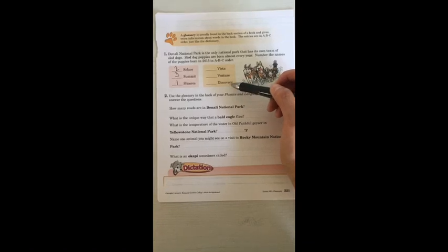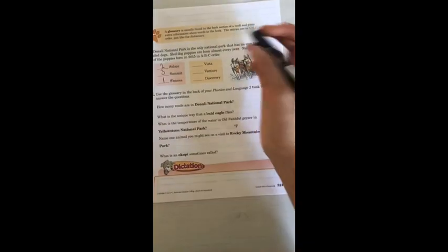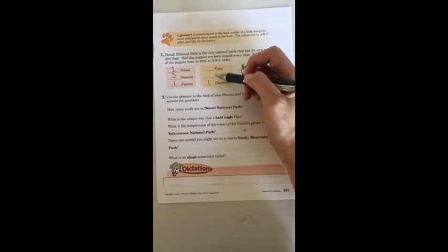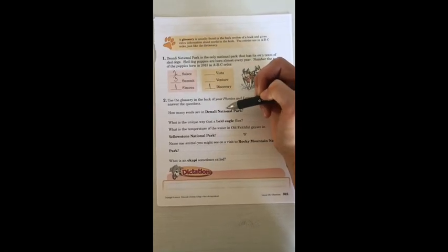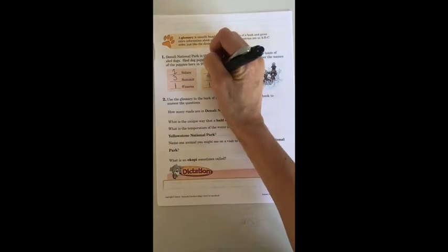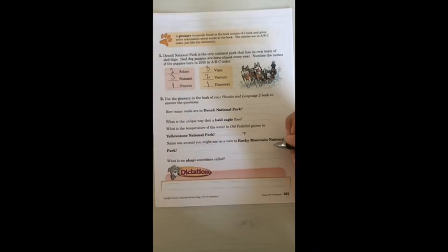Okay, the next one. Vista, venture, or discovery. Well, this is pretty simple because D is pretty early in the alphabet, so we know that comes before V. Now these next two start with V, so let's look to the second letter. We have VI and VE. Which one would come next? Venture and then Vista. Good job.